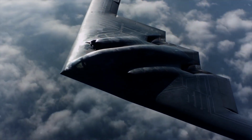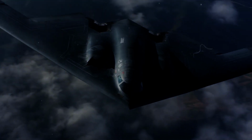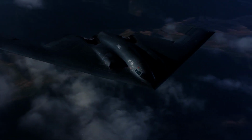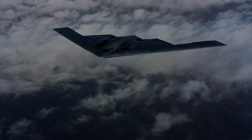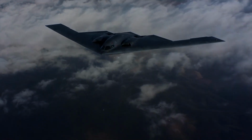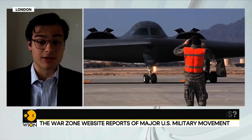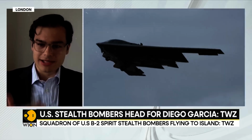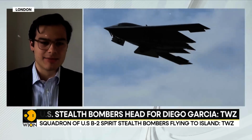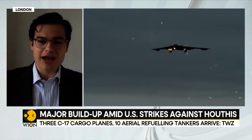By looking at the standard U.S. arsenal, it is very rare to see a B-2 Spirit actually being used in military conflict. In fact, it is the most powerful bomber in the world, virtually impervious to any form of radar and defenses that the East is currently using. Now, just a few days ago, various news outlets reported that the United States had deployed 1/3 of its fleet of these bombers to the island of Diego Garcia.